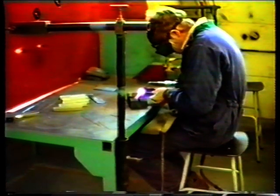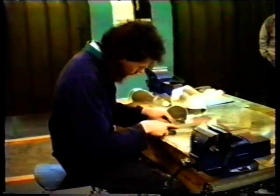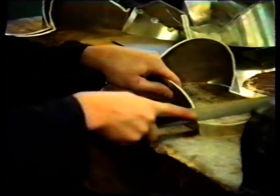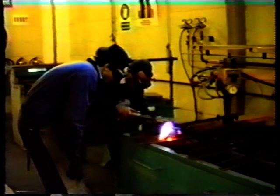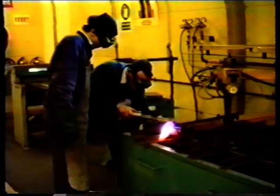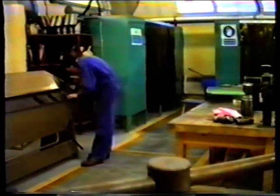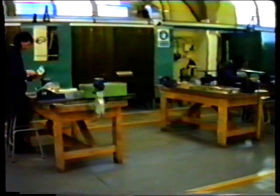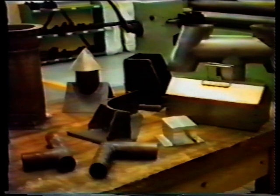VTC welding teaches you skills that you can use in work when you leave prison. VTC stands for Vocational Training Course, and here you will be trained for the welding trade. The qualification you can earn is a City and Guilds Certificate. You learn metal preparation, brazing, gas welding, arc and TIG welding techniques. Camp Hill will teach you good workshop practice, and training places a great emphasis on safety.